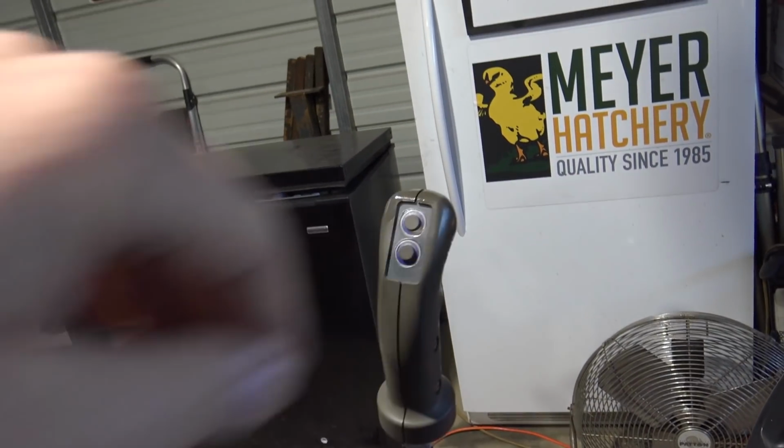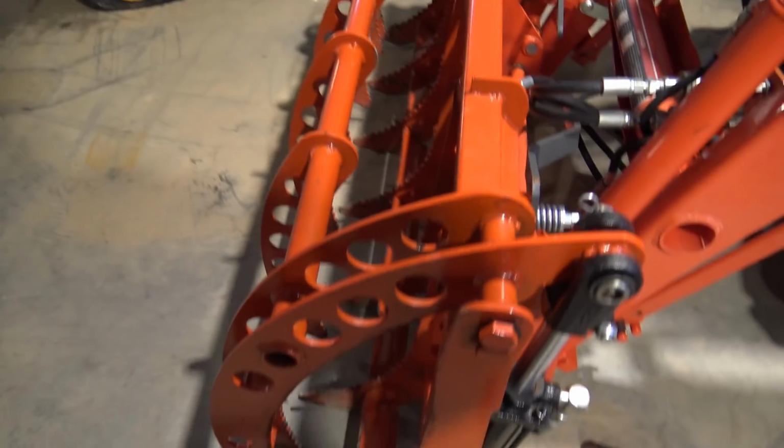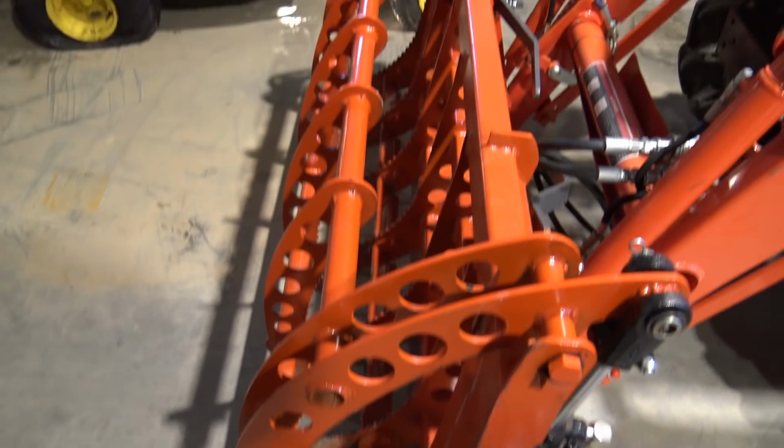And we've got an issue again with the Kubota tractor over here, and it's the same issue that was going on before. I'll take you over and I'll show you real quick. There is a button system on the handle for the loader that runs the grapple here, and this is the Everything Attachments Wicked 55 grapple.